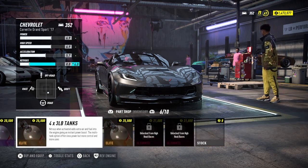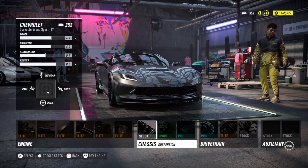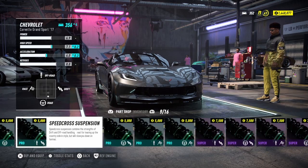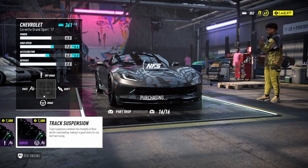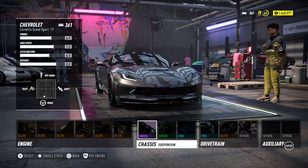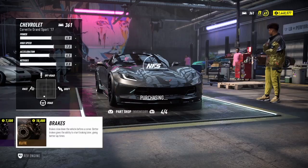Once again, we are going to stick with the 12-pound nitro tank because I just don't like the small ones. I think they're annoying. And now we're going to go to chassis. And I always do track suspension because for some reason it always brings my car recommended up the most, and I feel like recommended really matters, especially if you're trying to show off to people like your friends or other online people.